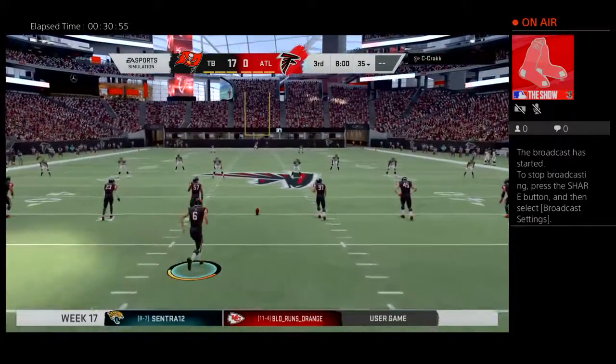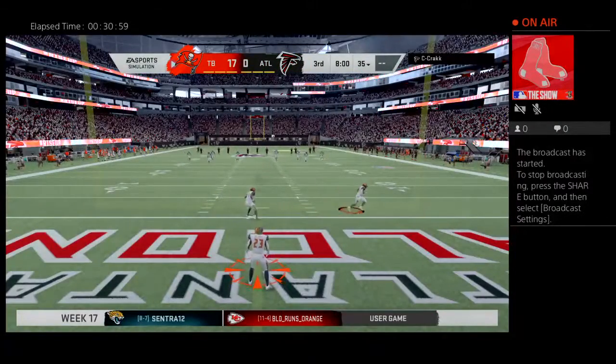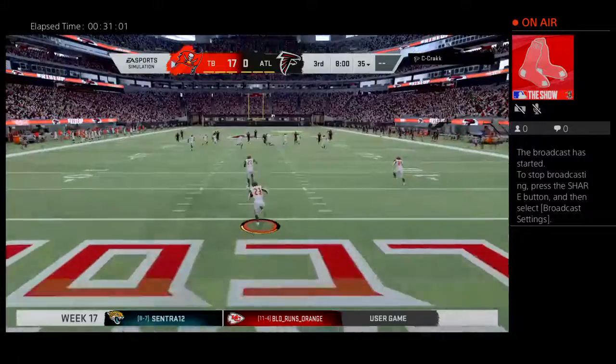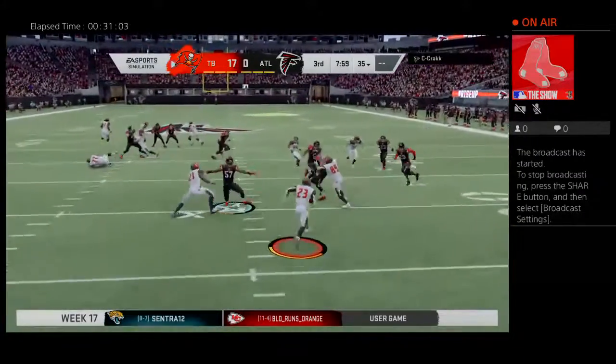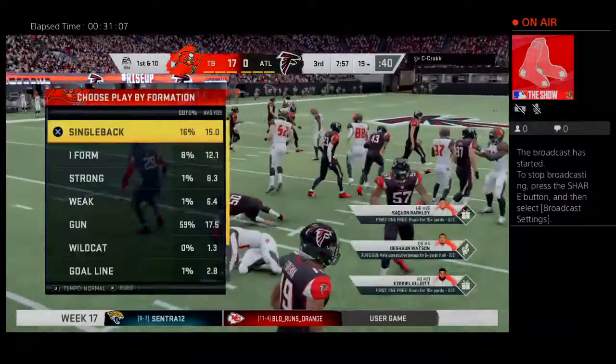The final 2 quarters of the NFL regular season are upon us as the second half of Week 17 is underway. That'll be taken in the end zone. And he'll take it back to about the 19-yard line.